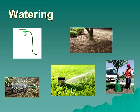We can use the turf sprinklers, so that's kind of what we use in our parks. When those get shut off, the trees don't get water. And this I found, I don't know how effective that would be, but it's kind of funny. It was better than the other picture I was going to have with the little boys peeing on the trees. Probably not a good thing, but you might want to watch who's watering your trees, so that's another way.